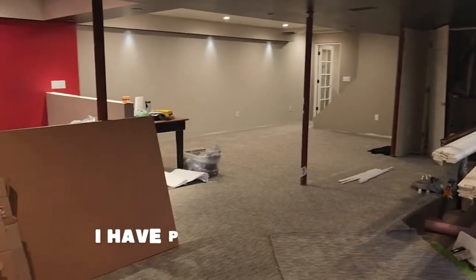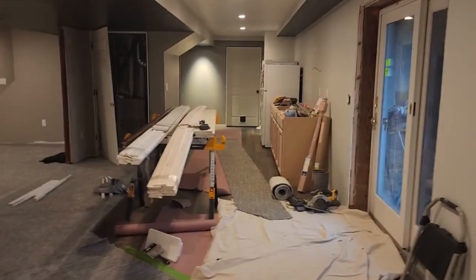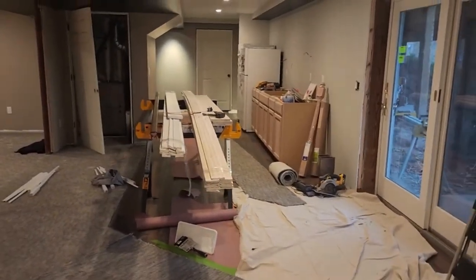Hey guys, today is November 12th and I'm gonna do a little video series on my finished basement. This is what it looks like right now. Kind of a little unorganized. I'd say a lot unorganized. I got stuff laying everywhere here.